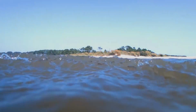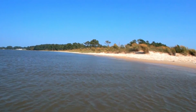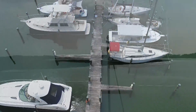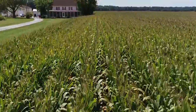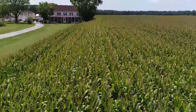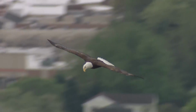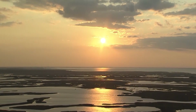There's only one place where you can hear the gentle sounds of nature and witness serene beauty that'll take your breath away. It's a place where watermen and wildlife depend on one another to survive. And where agriculture thrives across open fields. It's where ponies roam free and eagles soar for as far as the eye can see. 14 counties, 3 states, 1 Delmarva.